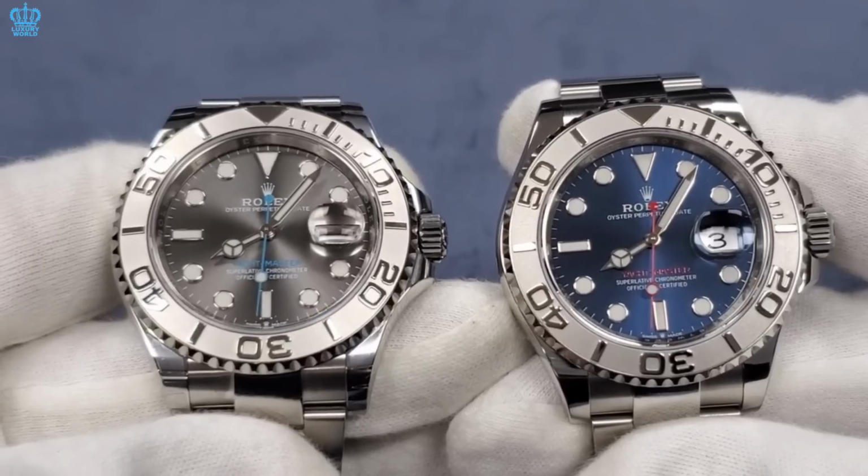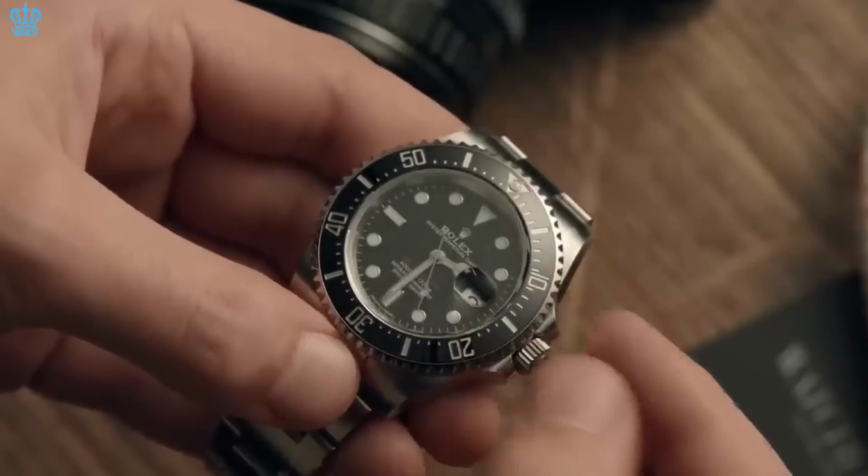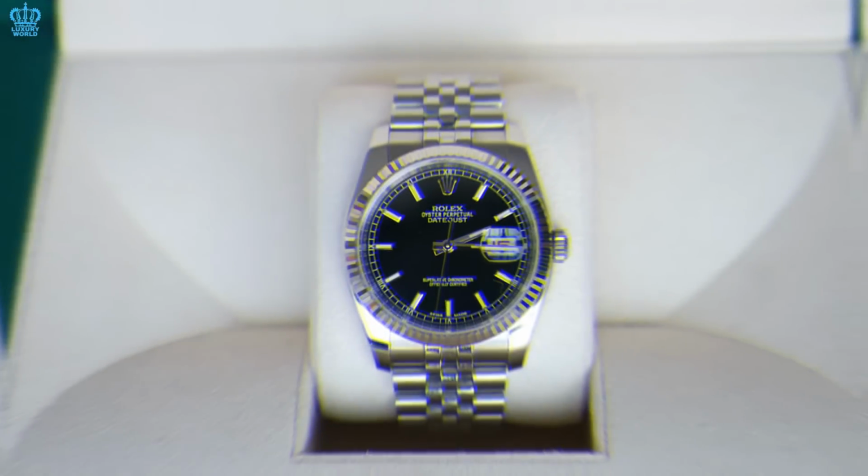In this video brought to you by the Luxury World, we will take a closer look at some of these underrated Rolex timepieces that are worth considering in today's market.